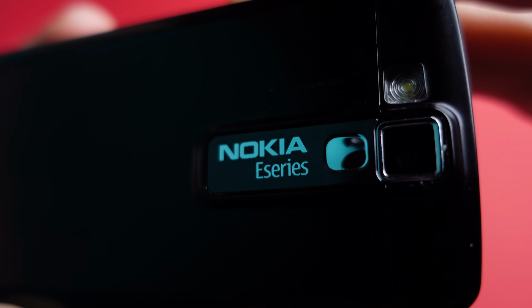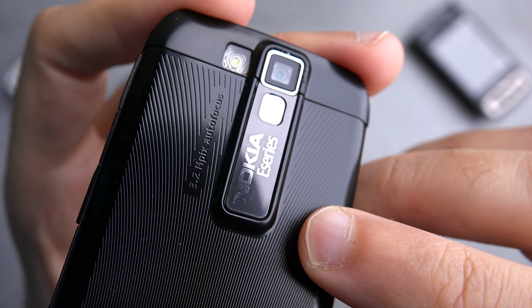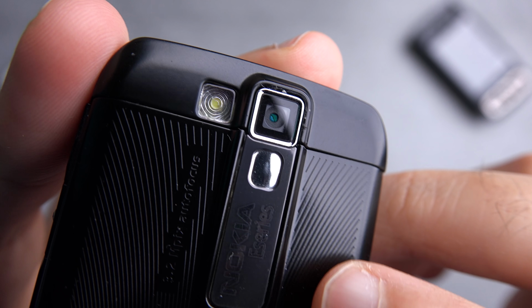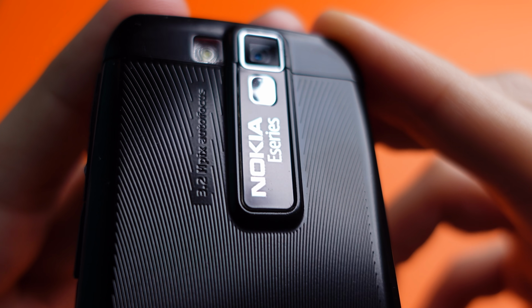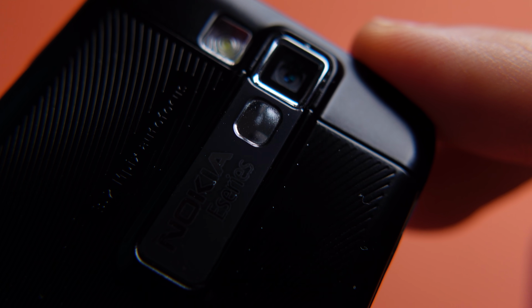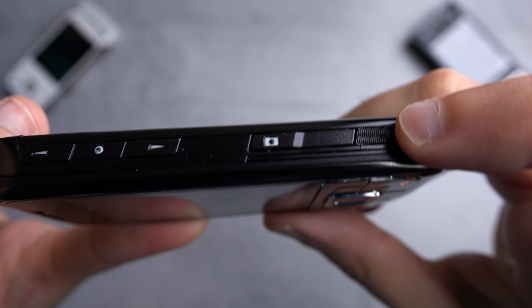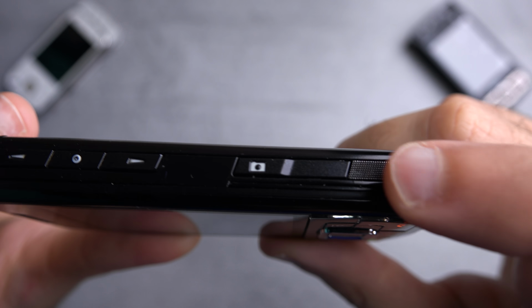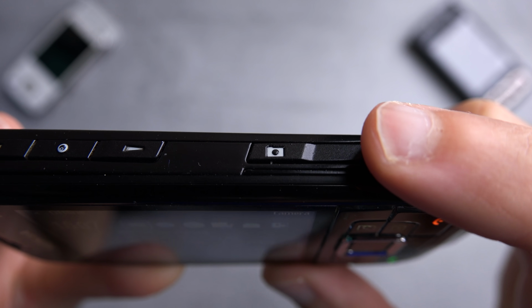The back had a 3.15 megapixel camera, which also supported autofocus. There was also a tiny mirror right under the camera, which helped you take pictures of yourself, and a single LED flash. I personally love how they've integrated this camera into the design. It's very cool. And you can even take pictures using the two-stage shutter key, which was on the side of the device. I really miss these shutter keys and I wish they'd really come back.